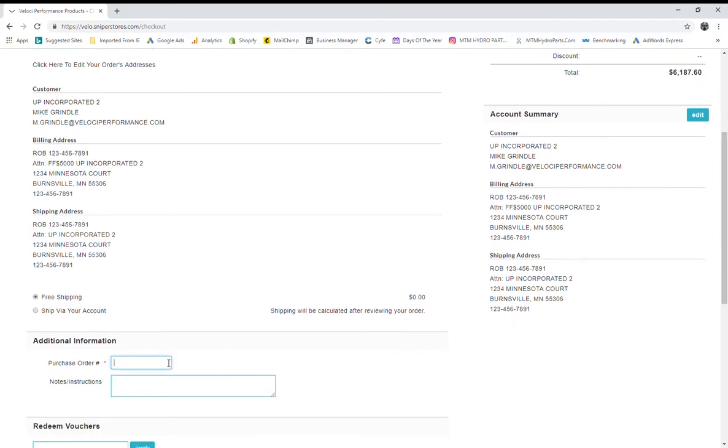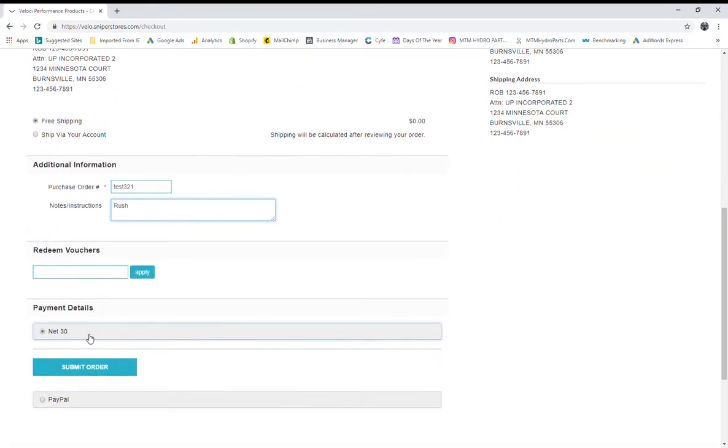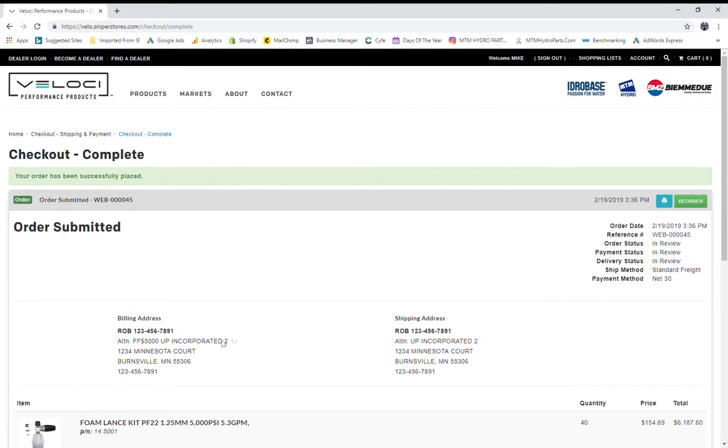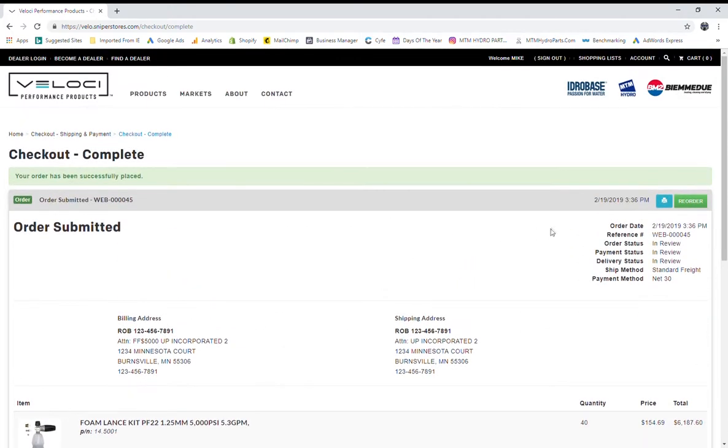Now I can enter my purchase order number, which is, let's say, test 321. Notes. I'm going to say we want to rush this order. And I have terms. So I'm going to submit the order. And this would then serve as my order confirmation. And now I want to check my existing orders or my past orders, and maybe I want to duplicate an order. I go to my account.